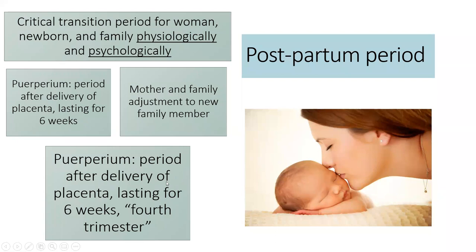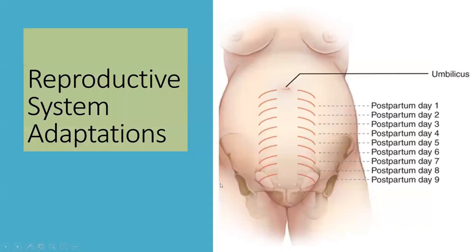When we're talking about the postpartum period, we are talking about the period of time from the delivery of the placenta all the way through 6 weeks. Some books and references will refer to this as the fourth trimester. You may also hear the term puerperium. This means the same thing as postpartum. It's just an older term. And really, this is when the mother and all of the family members are adjusting to this new family member, and lots of physiological and psychological changes are happening for everyone.